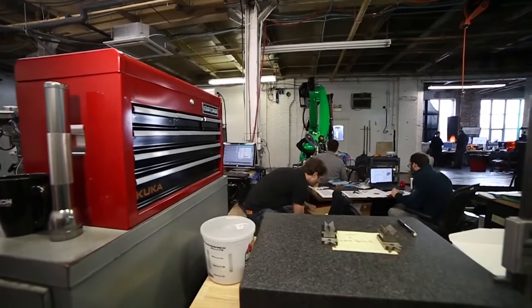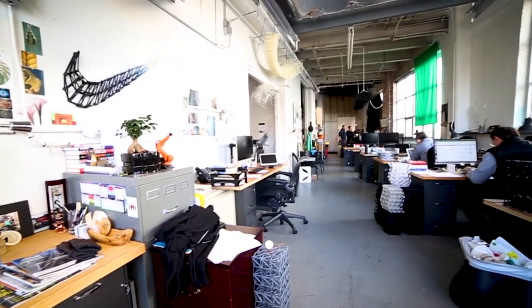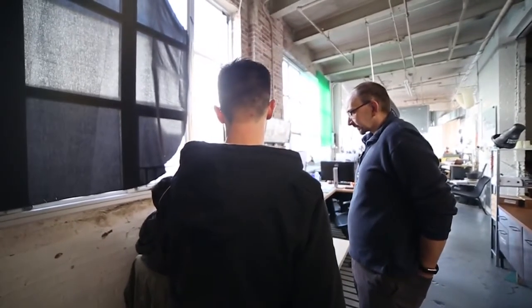If you want to build anything but a box, your cost goes up an order of magnitude, 10 times. We can probably bring that down into the 2 or 3 times range. You can make anything you want in a computer, and then great, it's a pretty picture, and that's it. Well, we're enabling people to actually make those things.